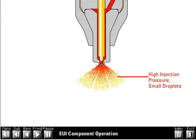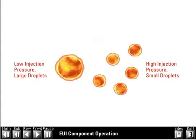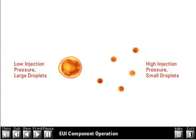High injection pressures promote complete combustion and lower exhaust emissions. Pushing the fuel through the orifice holes in the nozzle tip causes the fuel to atomize into droplets in the combustion chamber. Fuel droplets burn from the outside into the center. Large droplets take longer to burn and may not have time to burn completely during a normal combustion cycle.